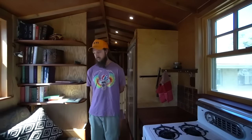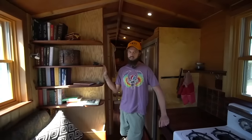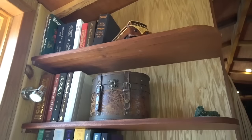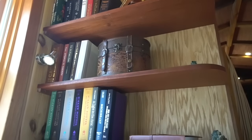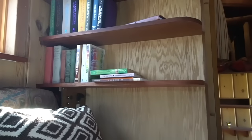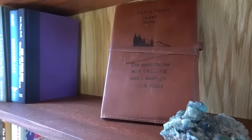Yeah, so living room area. We have some bookshelf space because books are super important, especially off-grid. We're not big TV watchers in general. We watch a little Netflix, disclaimer, but we don't even own a TV. So having good reading material is essential to cozying up in a space like this.